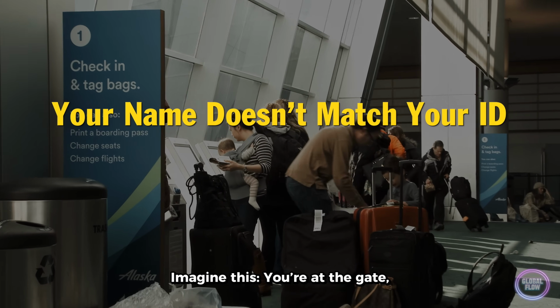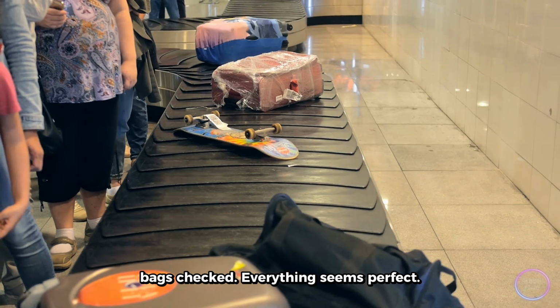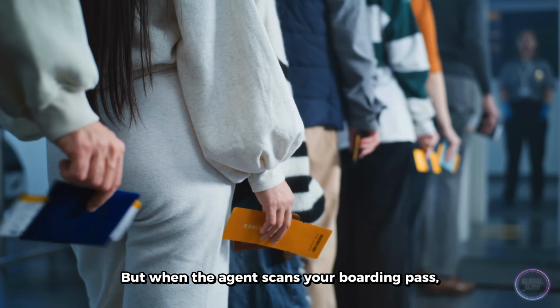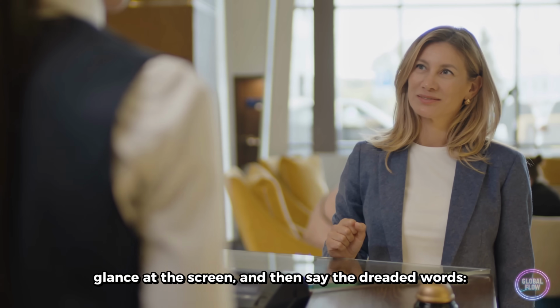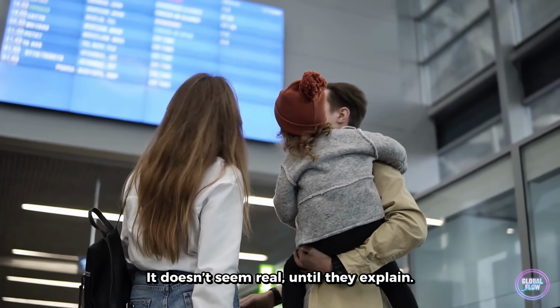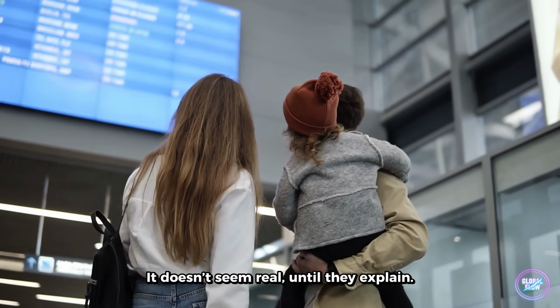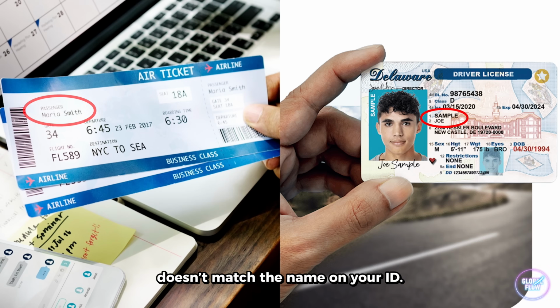Imagine this. You're at the gate, passport in hand, seat confirmed, bags checked. Everything seems perfect. But when the agent scans your boarding pass, they pause, glance at the screen, and then say the dreaded words, "Sorry, you're not getting on this flight." It doesn't seem real until they explain. The name on your ticket doesn't match the name on your ID.